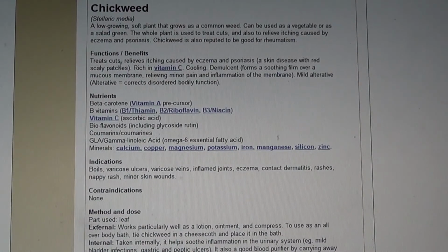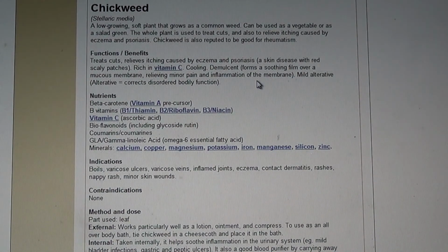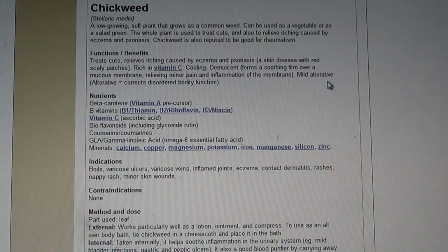Chickweed is also reputed to be good for rheumatism. And it says here, treats cuts, relieves itching caused by eczema and psoriasis, a skin disease with red scaly patches, rich in vitamin C, cooling. Demulcent forms a soothing film over a mucous membrane, relieves minor pain and inflammation of the membranes. Mild alternative corrects disorders of bodily functions. I'm sort of lost on that one.